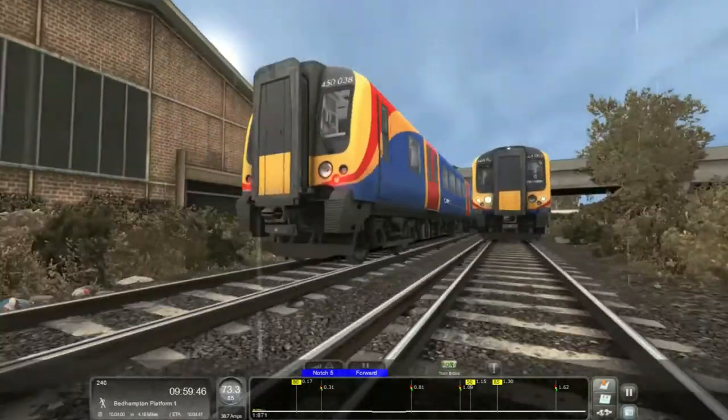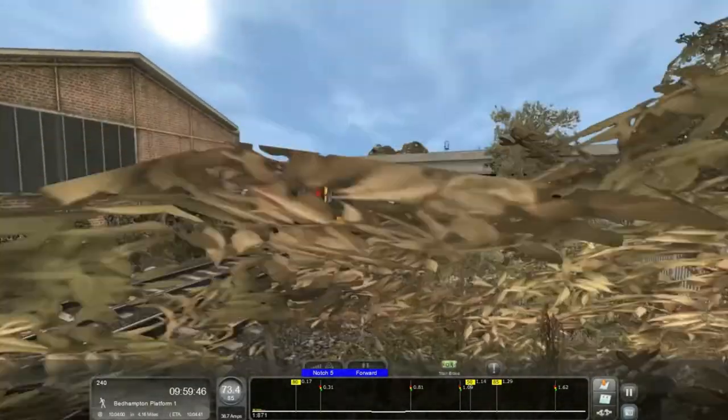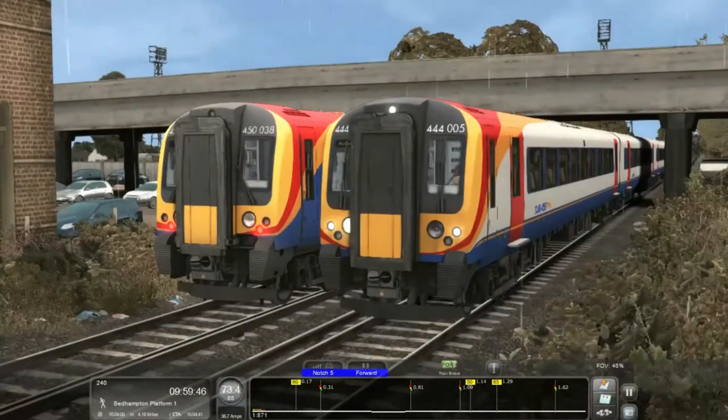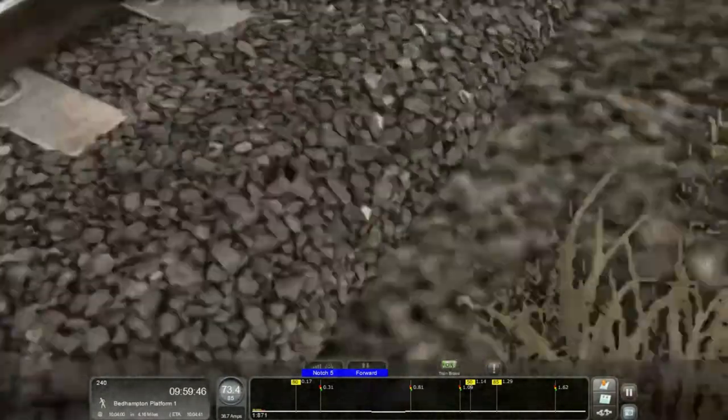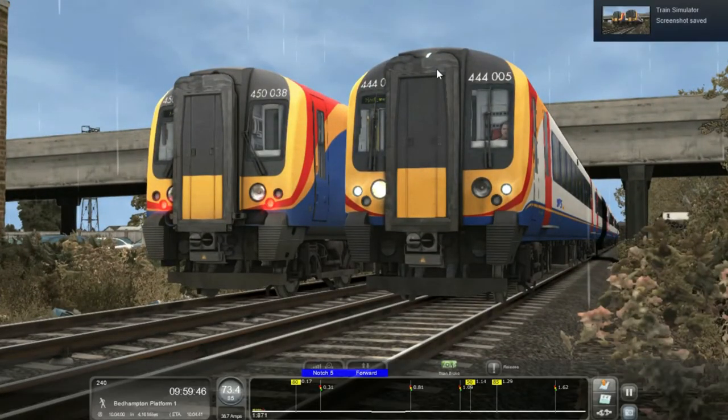450. But I love these units. They're my favourite units, the 450s. Best duo in the southwest.